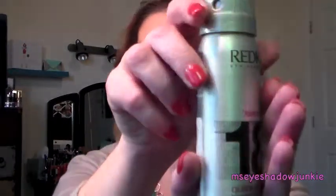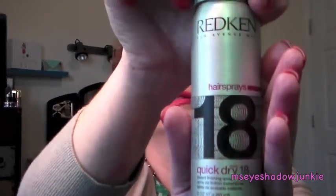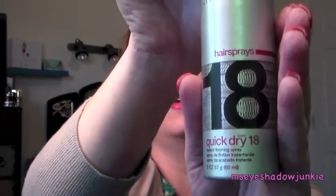I do replace my hairsprays since they're not the pump, they're the aerosol. So the one I'm working on right now is Redken Hairsprays Quick Dry 18. It's alright. I think I got it free in something. So I just use whatever I can find, because the one that I use doesn't come in a small one.